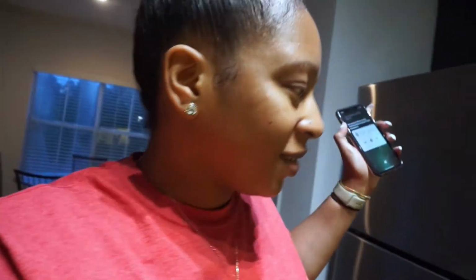So it's lit. I can control the music with my phone and the speaker is in the ceiling, so that's lit.